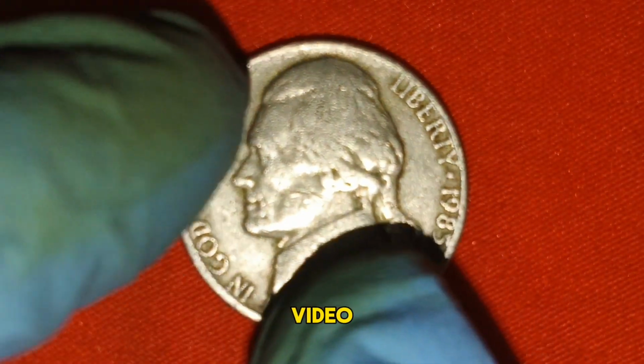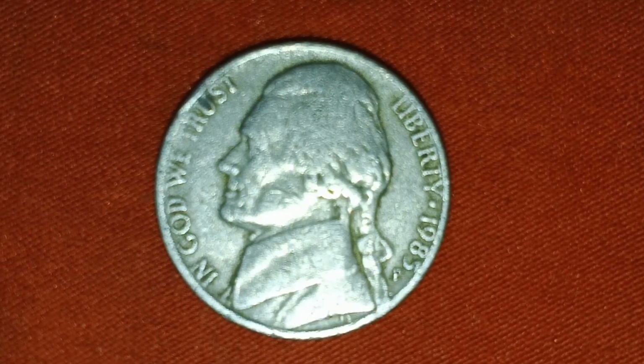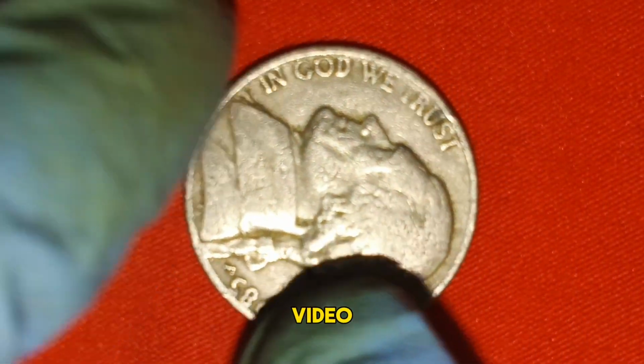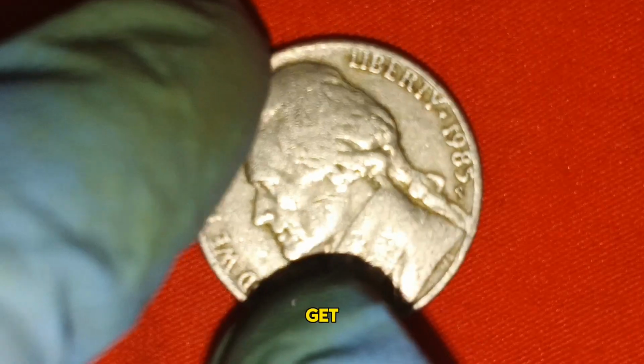In this video, we're going to explore the full story behind the 1985 P Jefferson nickel. We'll break down its history, how many were minted, why some nickels become valuable, and whether the million-dollar claim is based in reality. By the end of this video, you'll know exactly what to look for and whether your change jar might be hiding something truly special. Let's get started.